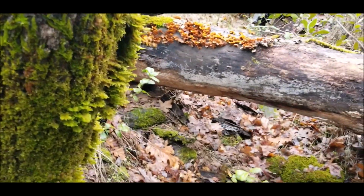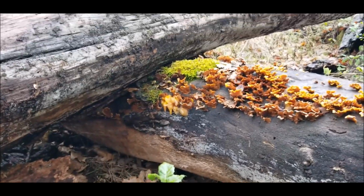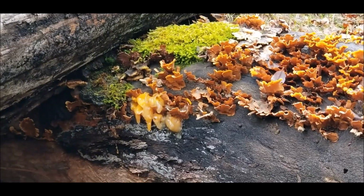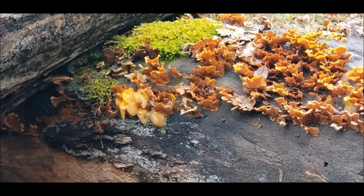Feels like slime. Yucky. Now I know what they're talking about. Look at that. Ugh. That's why they're all saying yucky. Witch's butter. It just dripped. That's pretty nasty. Hi, pretty tree. It dripped. Yucky. It's over there dripping.